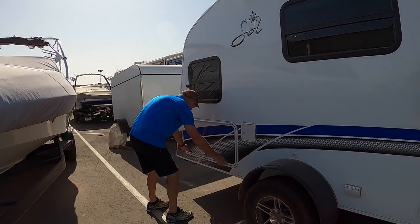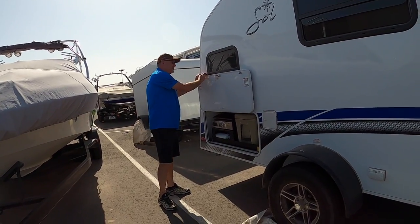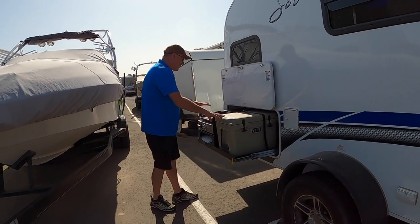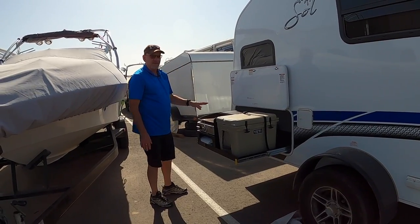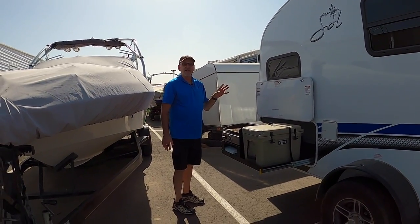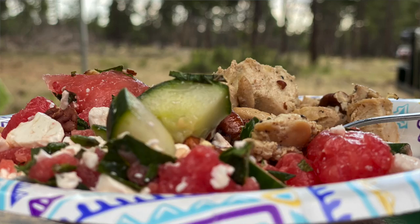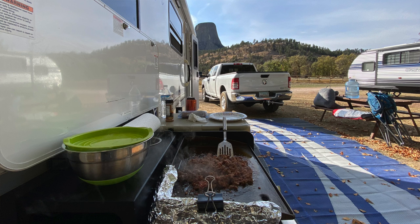My favorite thing about the Soul Horizon, when we bought it, was this: the outdoor grill area. Ooh, look, magnetic latch. You see them on YouTube doing that all the time. This, honestly, I have used to the point of carbon. I love this grill. I have used this grill so much. I have made pizza on here. I've made breakfast burritos, dinner, lunch, fried bologna sandwiches. I've made everything. I love the grill.